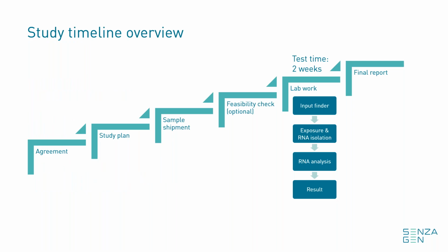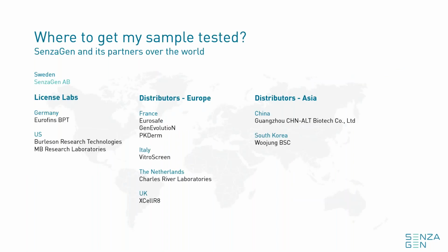So how do I test my substance in the GARD assay? Of course, the first thing that you need to do is contact us, and we'll be really happy to help you design an appropriate testing strategy. We have great experience in the study workflow and always try to keep the administrative parts as short as possible to facilitate the laboratory personnel to enable the test time to be as short as 2 weeks. Today, we have several CRO partners that are up and running globally. In the US, we have collaboration with Burleson Research Technologies and MB Research Laboratories. And in Europe, we have a CRO partner in Eurofins in Munich. And of course, in addition to that, we have a global map of distributors that can help you organize your testing.